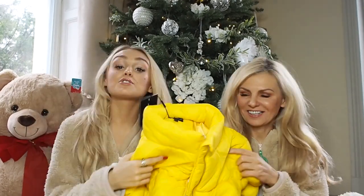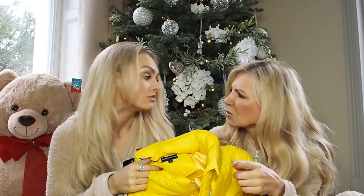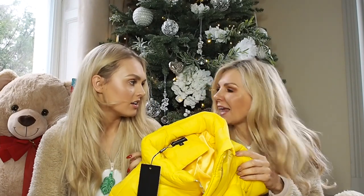Isn't that gorgeous? This is from Pretty Little Thing, but I got it from ASOS. I know this is heavily in the sale. What's that bird? Yellow bird. Canary. I look a little bit like a canary in there. Canary yellow is just a shade of yellow rather than a bird. It is a bird. Is it? Check it out. Google it.